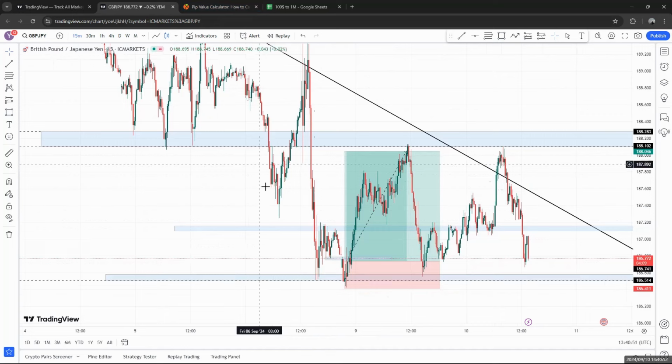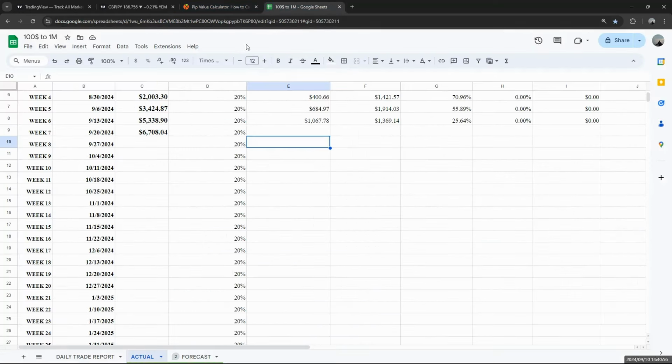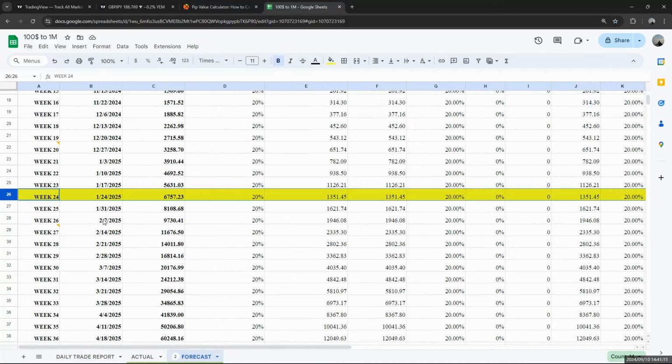And how much of our account did this give to us? Our target for this week was to make $1,000, but it gave us $1,369, so we are up 25%. Our first trade of the week, where we've hit our target, so anything we get now is just going to be a bonus. So it took us to $6,708. Let us look at what it looks like on our board.